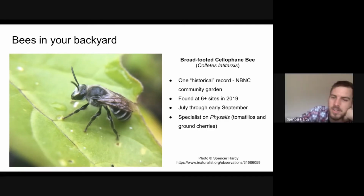There's a couple other physalis specialists that are in Vermont that are less widespread, but could show up in a backyard garden. Maybe not until July or once the physalis is blooming.